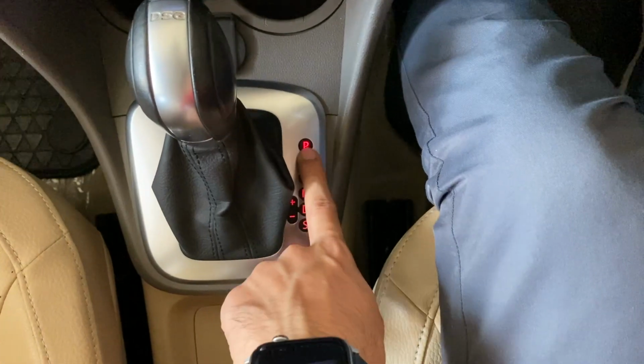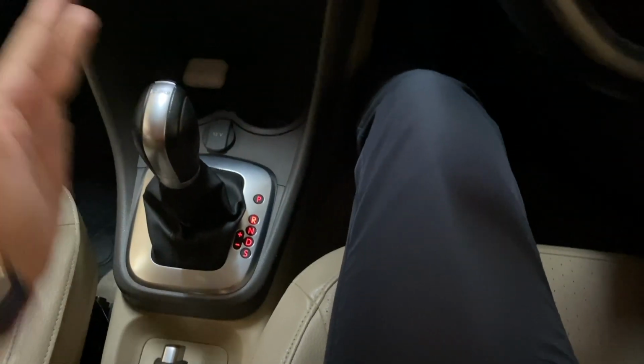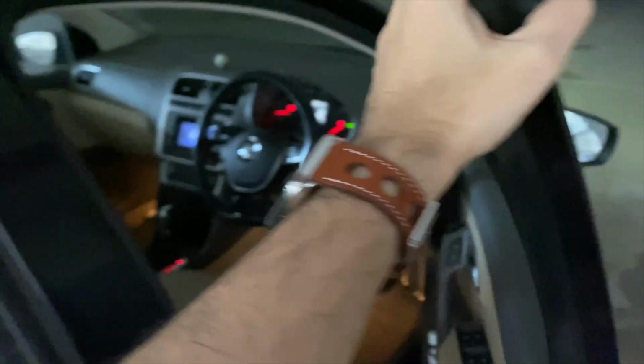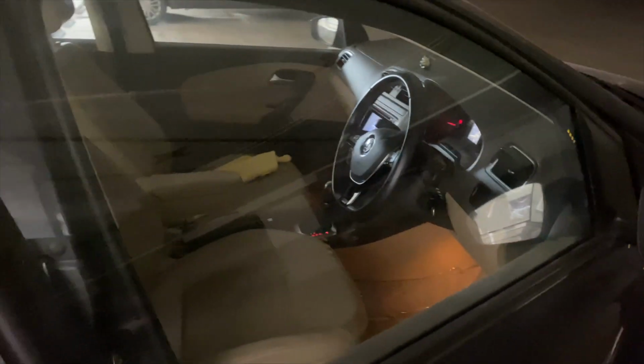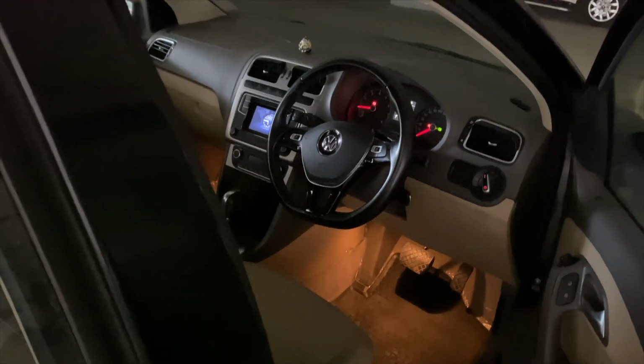In an automatic car, when shifting from drive to reverse or vice versa, make sure to stop the car completely and then change the gear. Wait for about 30 seconds after parking before shutting the engine, especially if your car is powered by turbo or if you have done some spirited driving.